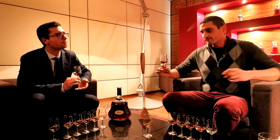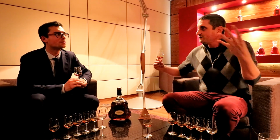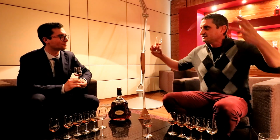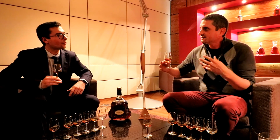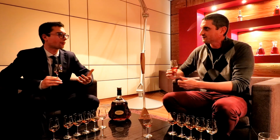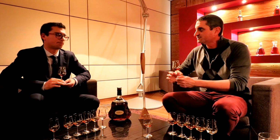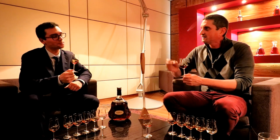Quite different, no? Much more opulent, yes, much bigger. The body is super round, while there was a tension in the VS and sort of warmth. This is all about roundness and smoothness on the palate. The finish is just really explosive, but always elegant and refined.